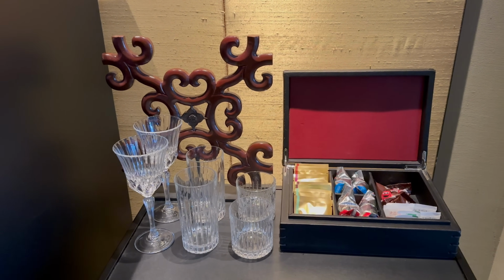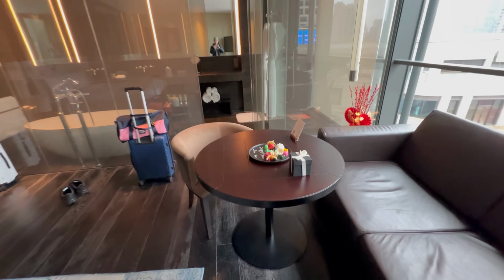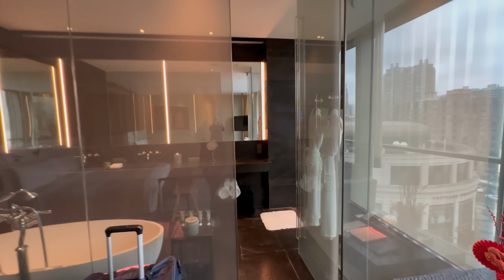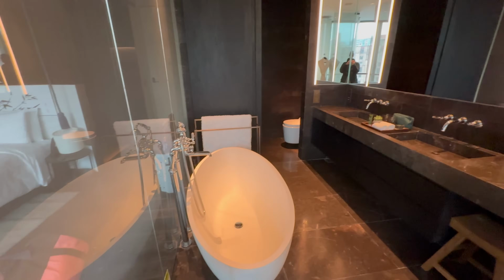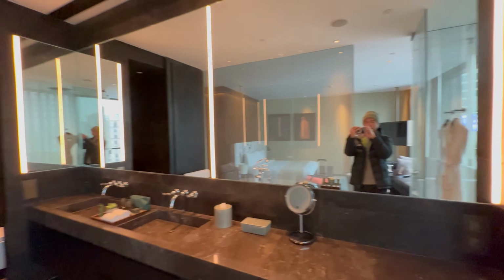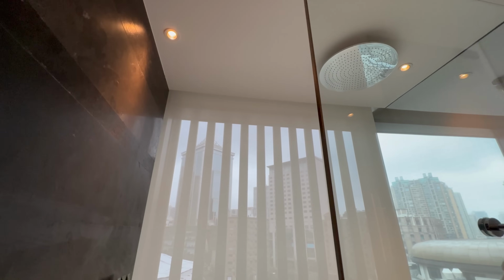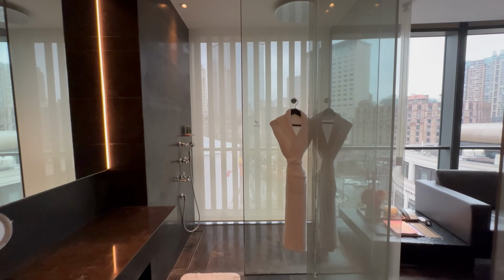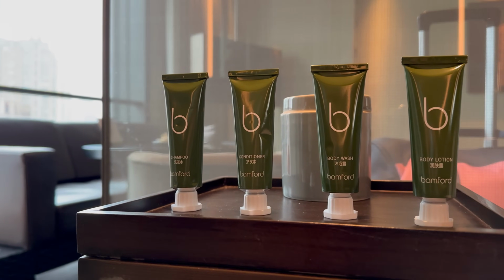Coffee and tea right here. They use the brand Jing for tea, which is also the tea bags that Cathay Pacific uses, both on board and also in airport lounges. What I like about this room is the massive bathroom, featuring a walk-in shower by the window and also a massive bathtub. Like the Wing First Class Lounge, you get Bamford products.